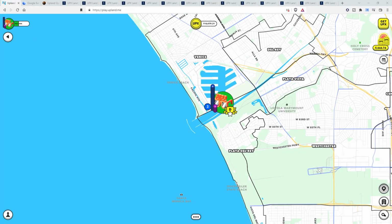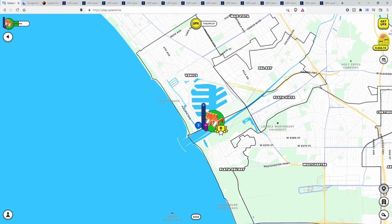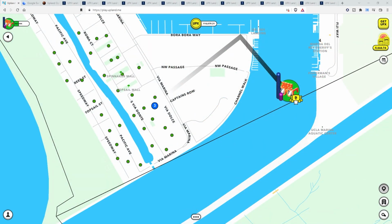My treasure hunting luck, and to be fair, skill, isn't exactly top-notch. Still learning the ins and outs and the distances and the tricks along the way and all that. And thanks to some of your comments and giving me tips along the way, hopefully we can get a little bit better.